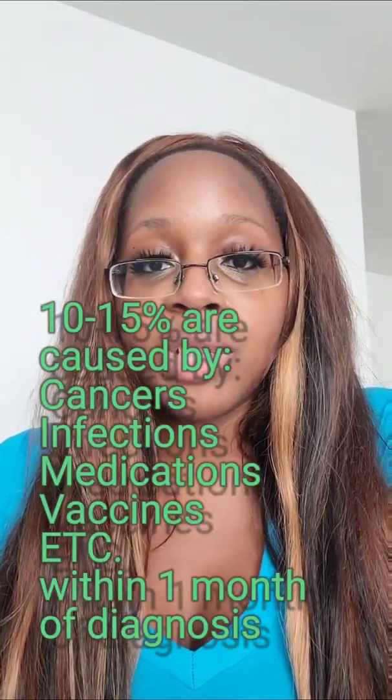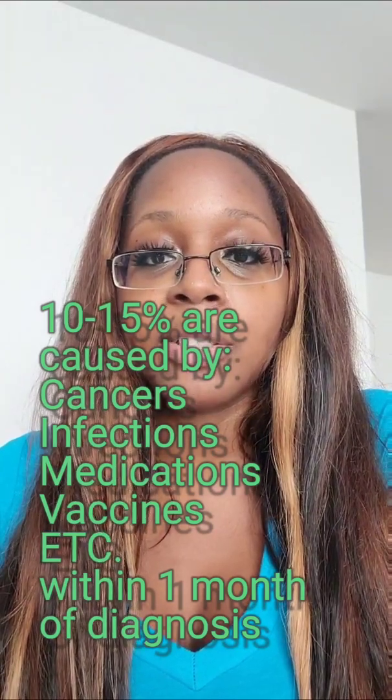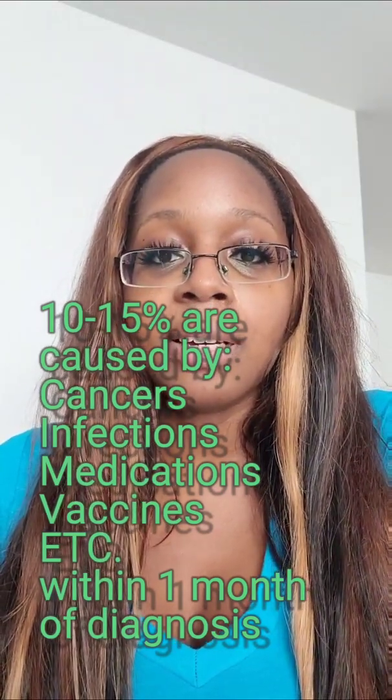In about 10 to 15% of cases, we do see that certain medications, so antibiotics such as amoxicillin or Clavamox, sulfa antibiotics or cephalosporin antibiotics can cause this. Vaccines have been reported to cause this as well, and usually we're looking for vaccines that have been given in the month leading up to the diagnosis. We can also see cancers that can do this, and infections, so like tick-borne diseases in particular. So those would be the big things.